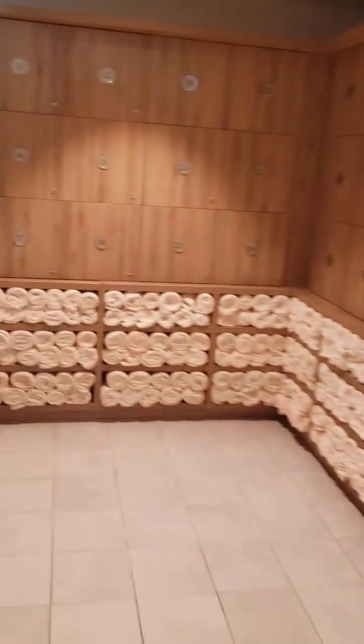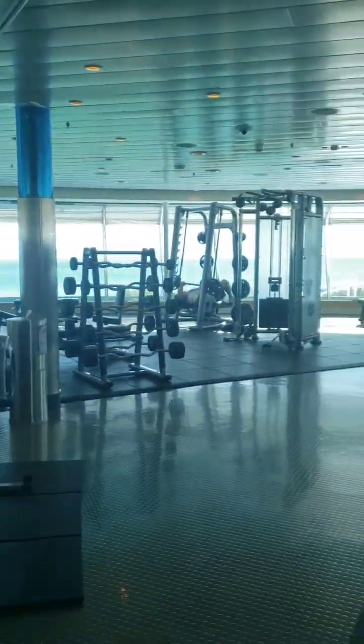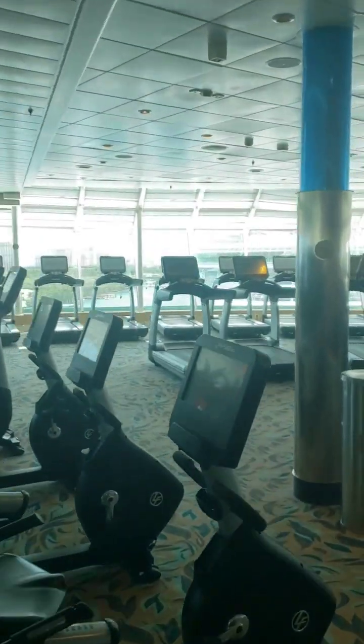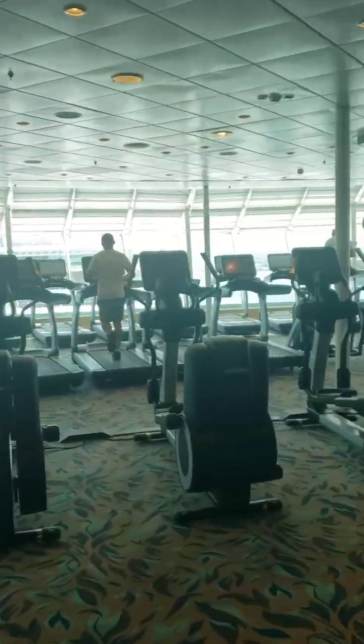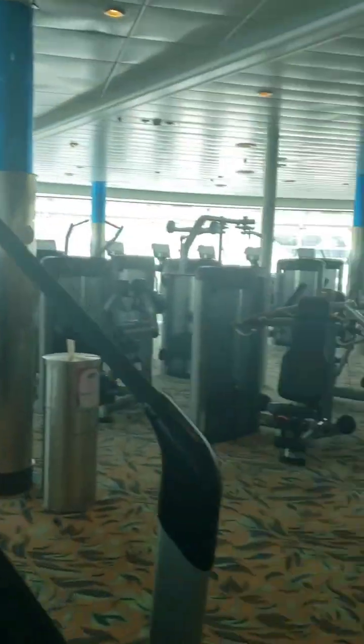But over here you got towels and you got restrooms and all that. They used to have the steam room and stuff in here, but I guess they moved it. So you got your free weights over here. Then you got tons of treadmills, ellipticals, and all that. These were in the very front of the ship too. So tons of workout space.